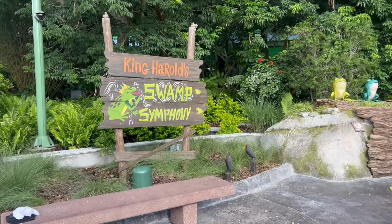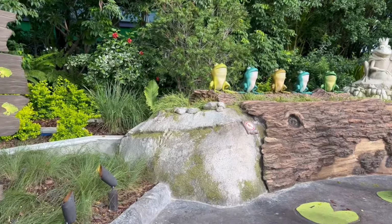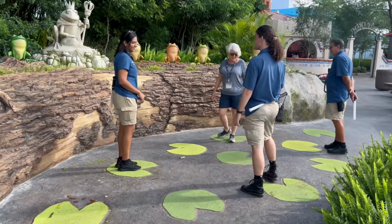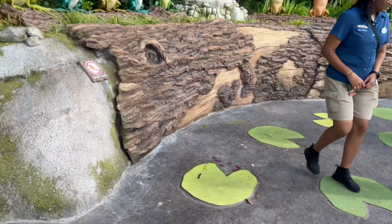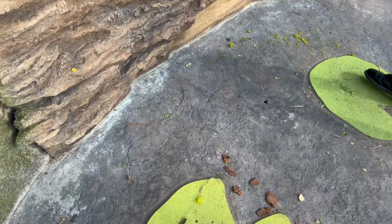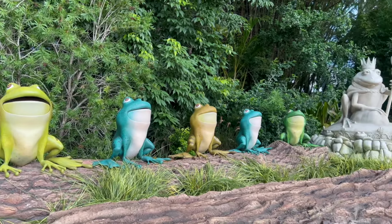Over here we got King Harold Swamp Symphony. This is kind of by the swamp snacks. Looks like if you stand on the lily pads, the frogs make noise. Let's see. Oh yeah. Whoa. LOL. Whoa.